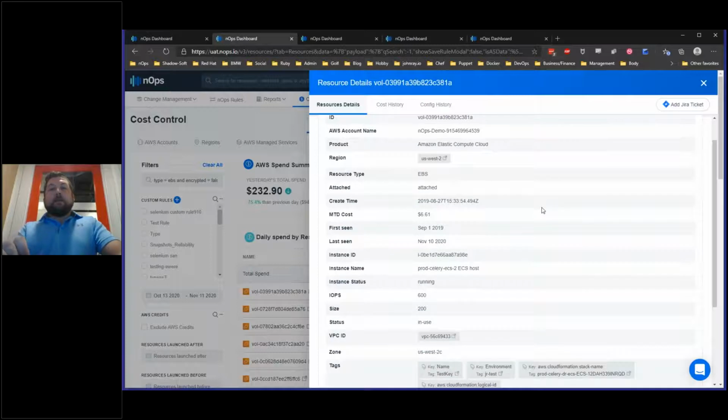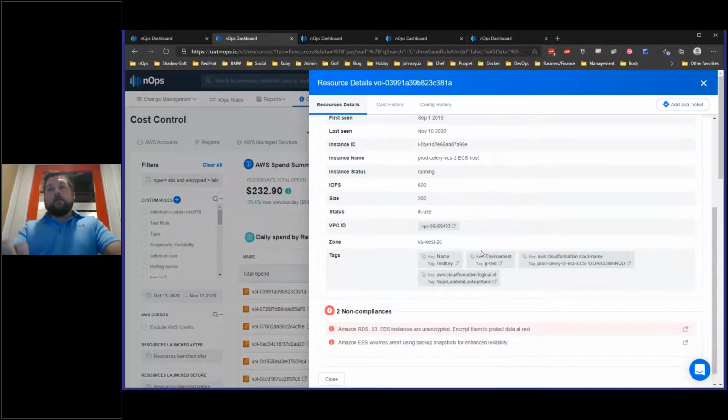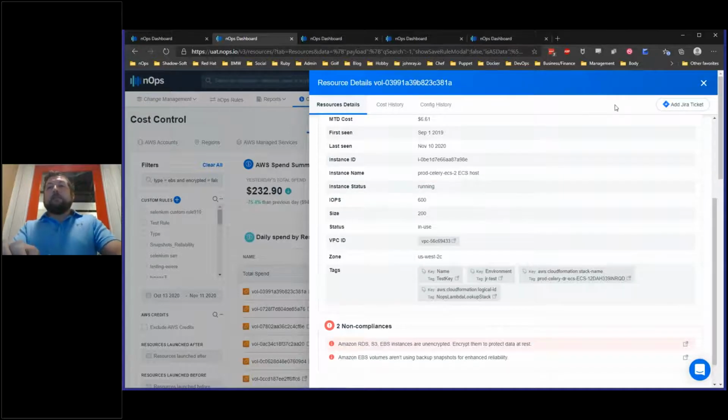I can see its name. I can see what it's attached to. I can see associated tags that are with it. I can also see all of the compliance issues. So for all resource views inside of Inops, we surface any compliance issues that we find, again, aligned to the well-architected framework, immediately, as soon as we can, from wherever view that you're going to be looking at it from. And then we allow you to take action by integrating to third-party tools such as Jira, for instance.